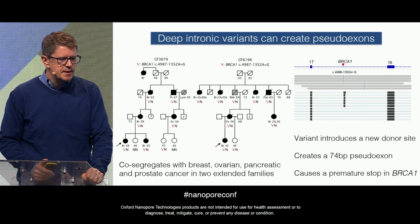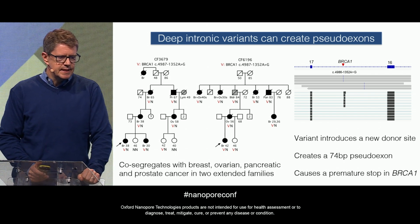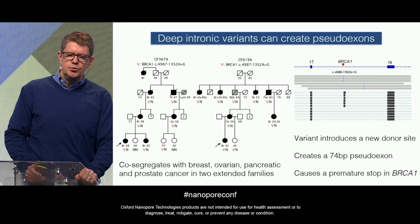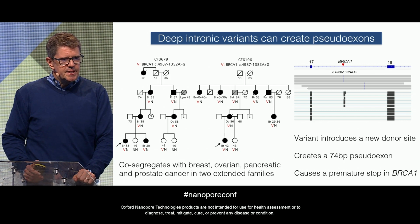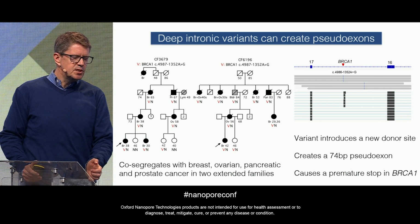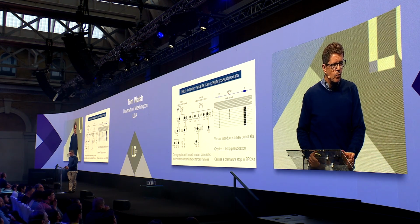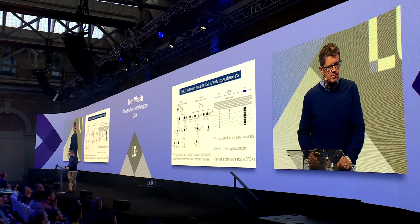As I said, this is a single base change, 1.3 kb from the end of exon 16. It was predicted to introduce a new donor site. When we did the cDNA analysis on the proband of family 3679, you can see there is a pseudo-exon that's expressed in about half her messages from her blood RNA. We sequenced that, of course, and it's a 74 base pair pseudo-exon. When it's spliced between exons 16 and 17, it introduces a premature stop codon. So it's therefore a pathogenic variant and explains the extremely high cancer risk in this family.